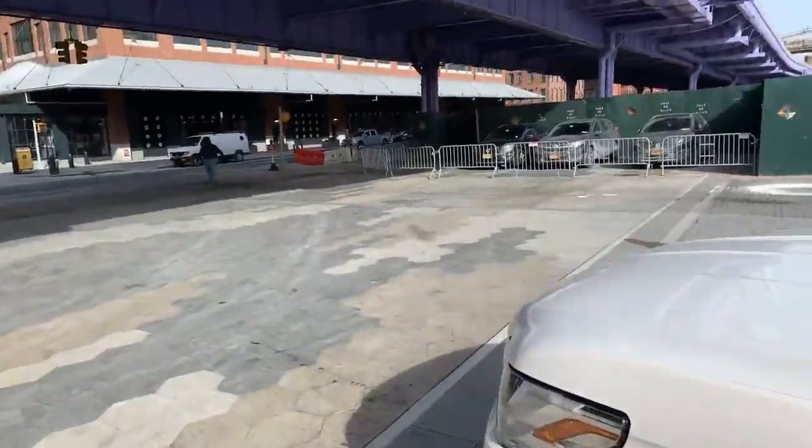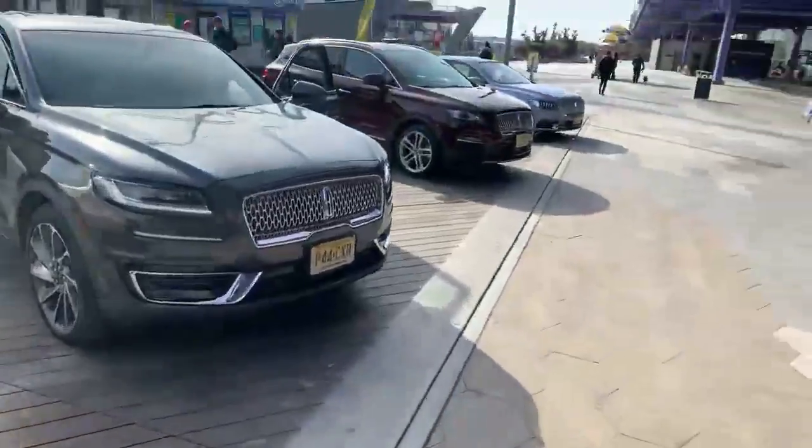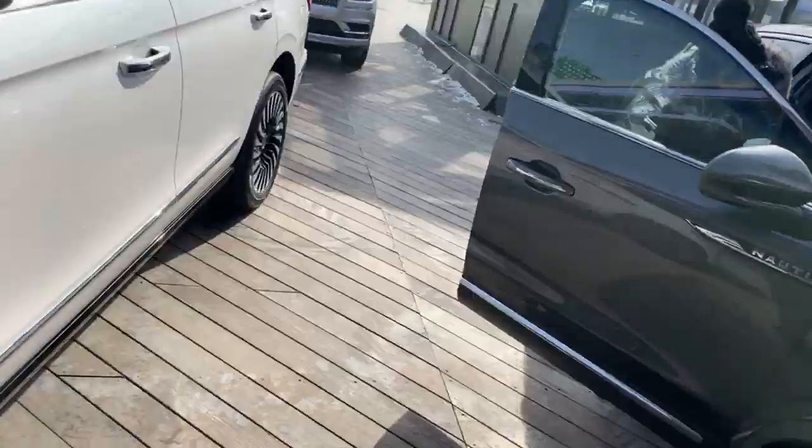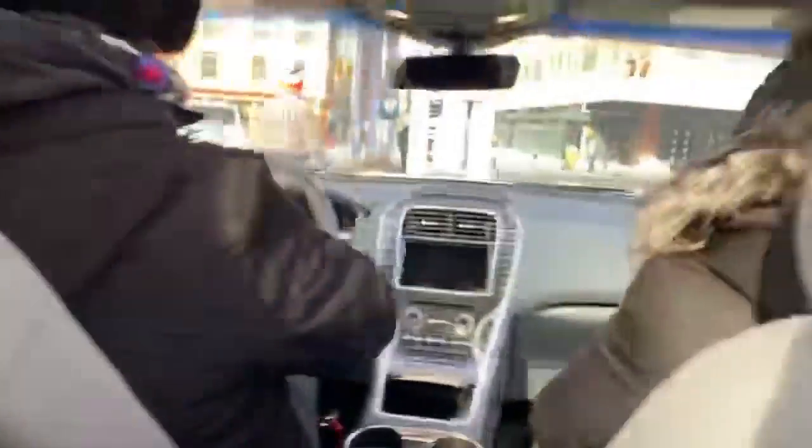Here we are. This is the Fulton Fish Market, Pier 17, and we're looking at the Navigator and the Nautilus. They have a little test drive. So basically, I'm going to do 4K video, and we're going to go for the Nautilus first. Okay, Nautilus first.